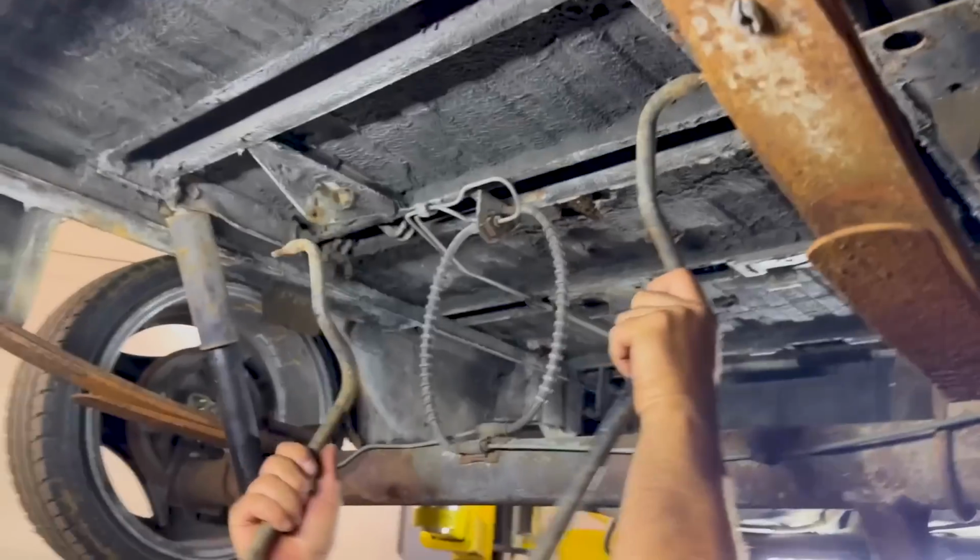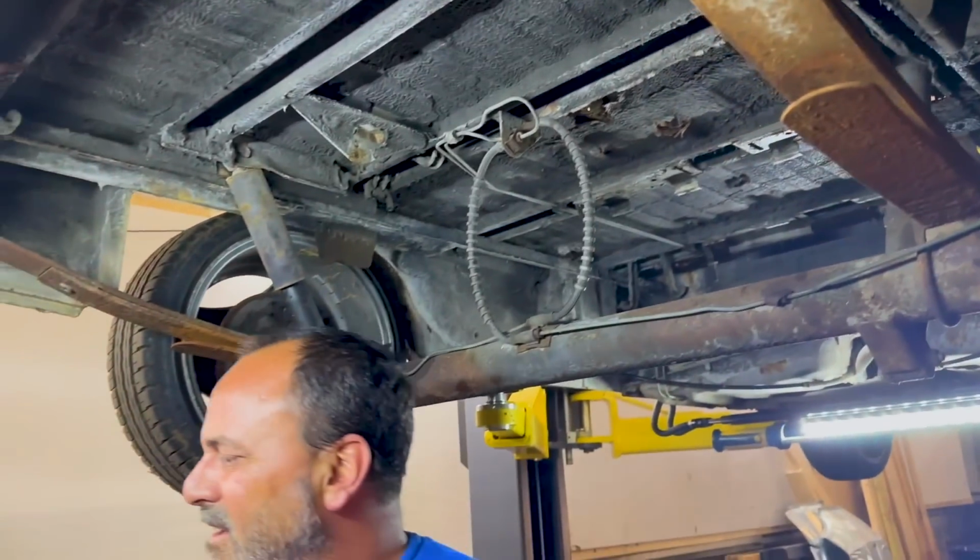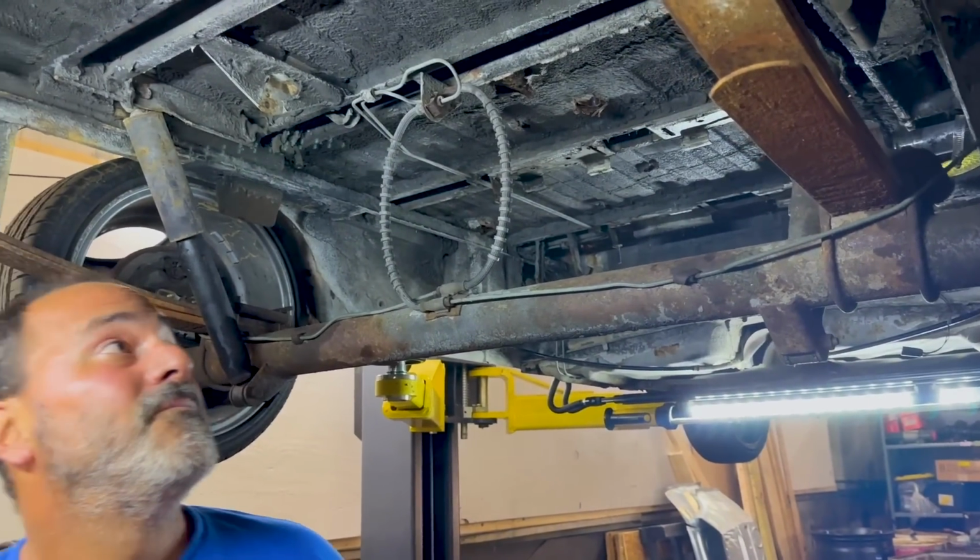Yeah. It doesn't want to come out. It's coming out. There you go. Here you go, Chad. Next.